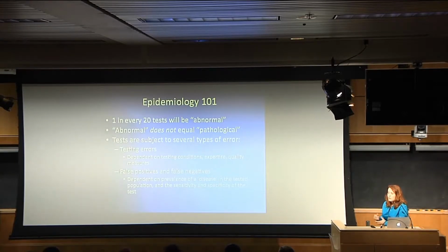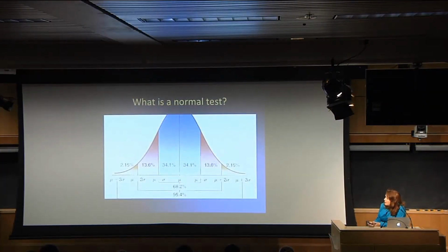And why are 1 in 20 lab tests abnormal? It's simple statistics. When you look at a test, normal tests are basically within a couple of standard deviations of the norm. We test 1,000 patients. We draw a midline. You draw a midline here. You do a statistical analysis and a couple of standard deviations out. You draw these lines and you say these are abnormal tests. Add these together, they come up to between 4 and 5%, or about 1 in 20 tests.